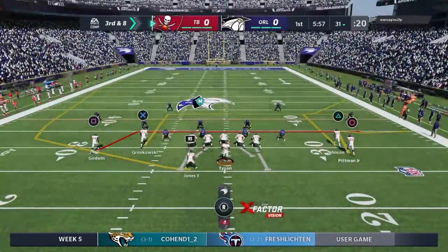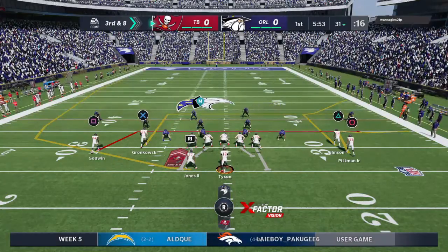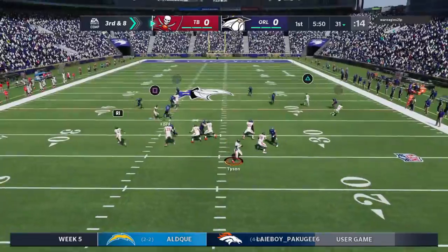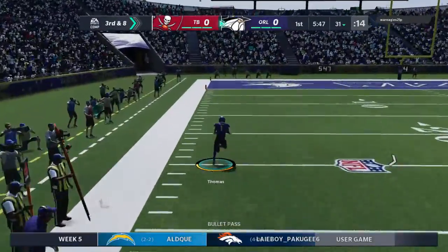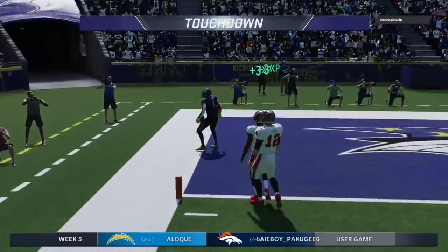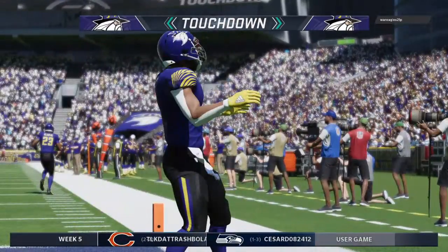An early tough test on the opening drive. This is 3rd and 8. From the gun, Tyson. A throw for Pittman is intercepted. Picked off at the 35. And he will take this one home. It's a touchdown.